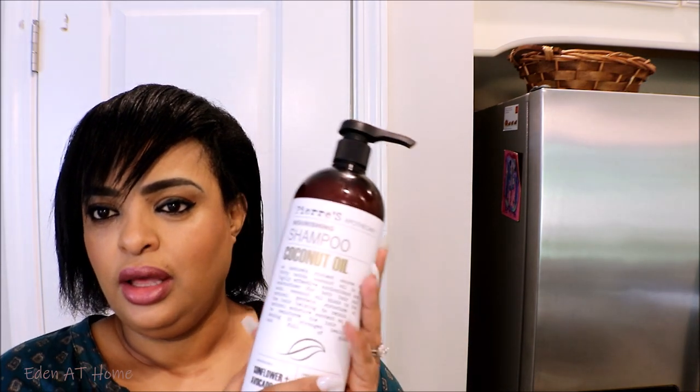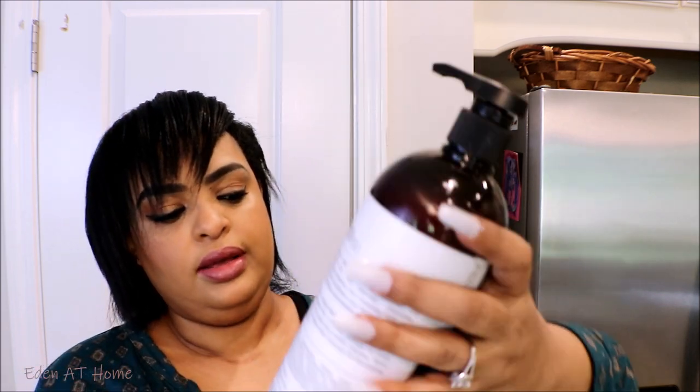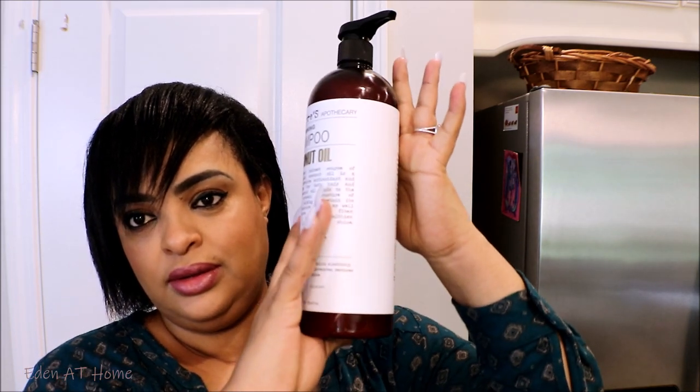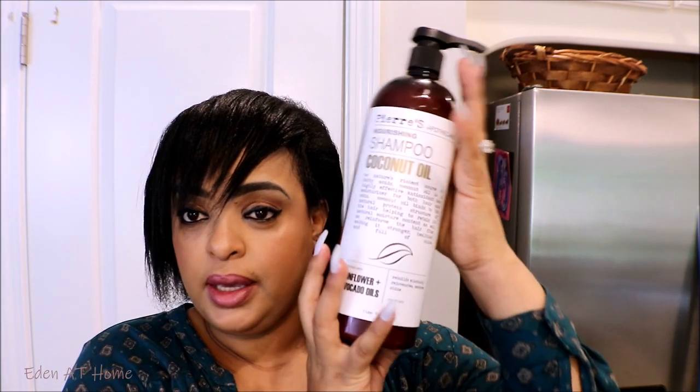And I got coconut oil shampoo, and I don't believe how cheap it was. It was only $7.99. Look how big it is. Okay guys, and I got some shampoo and conditioner. This is coconut oil shampoo. This is hydrating and this is big.